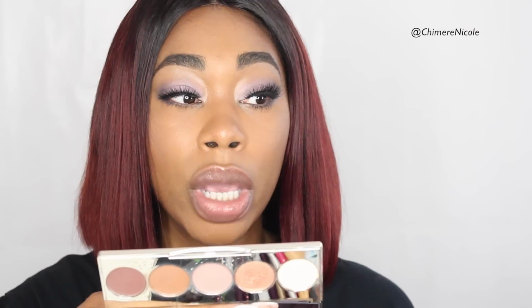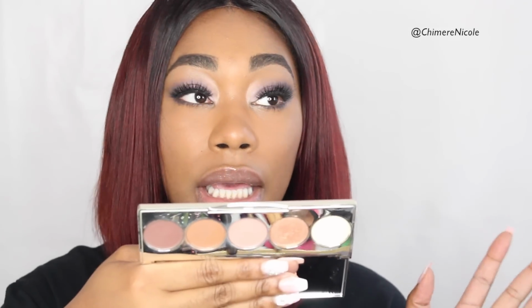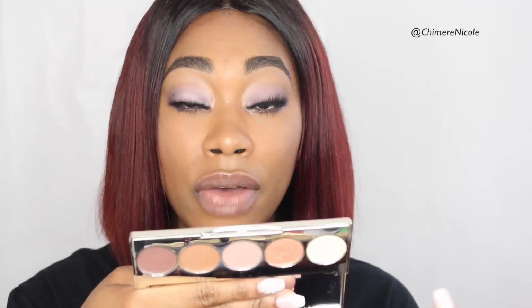Now, some of the reviews online have said that it was blotchy. The eyeshadows were dry, and they didn't blend as well as people would like. I don't know if it was because I was sent this before it came out. Maybe I got a good batch. I have no idea, and I really can't speculate on why people don't like it. I was told that Jaclyn Hill said she wasn't a fan of these colors as well. I personally don't know what the tea is on that.